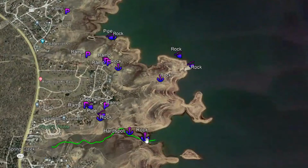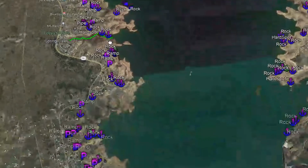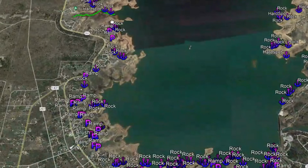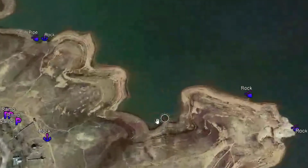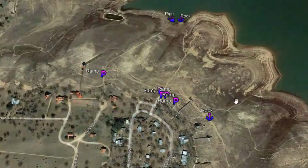So what I'm gonna do is I'm gonna take us down to this creek channel. We'll end the video on that creek channel, and then we'll do one more video to finish up this lake, because it doesn't look like I'm gonna be able to finish it all in this video unless we want to make it about 45 minutes long, which we don't want to do.